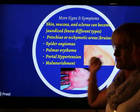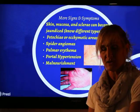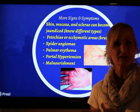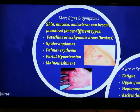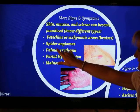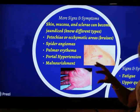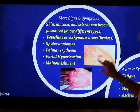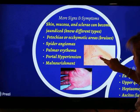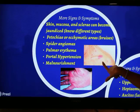Petechiae or ecchymotic areas. The patient will bruise very easily because remember, your liver has a lot to do with clotting factors. When the liver is not working, your patient's going to start bruising very easily, getting specifically like this thing, spider angiomas. See how they get, like an angioma is like a little red patch, but you probably can't see it from there. Google a picture of it if you can't see this. But there'll be like a center spot, and then they kind of spider out like that. That's called a spider angioma.